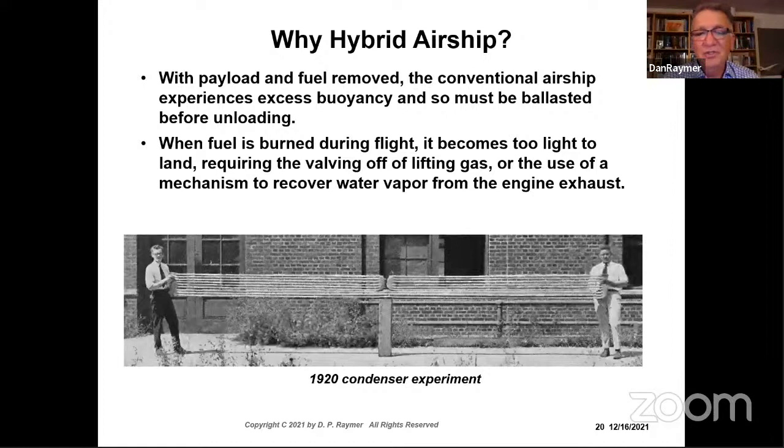Or another thing that they do is they use the heat in the exhaust to basically condense water vapor out of the exhaust and catch it. So they actually catch water from the engine exhaust and put it in a tank. And this goes back a long ways. These are some guys holding condensers from the 1920s. The actual condensers are way bigger than this. This is just a sample. So anyway, that's another set of problems with the airship. It's the whole mass control thing. So it gets to be a problem.